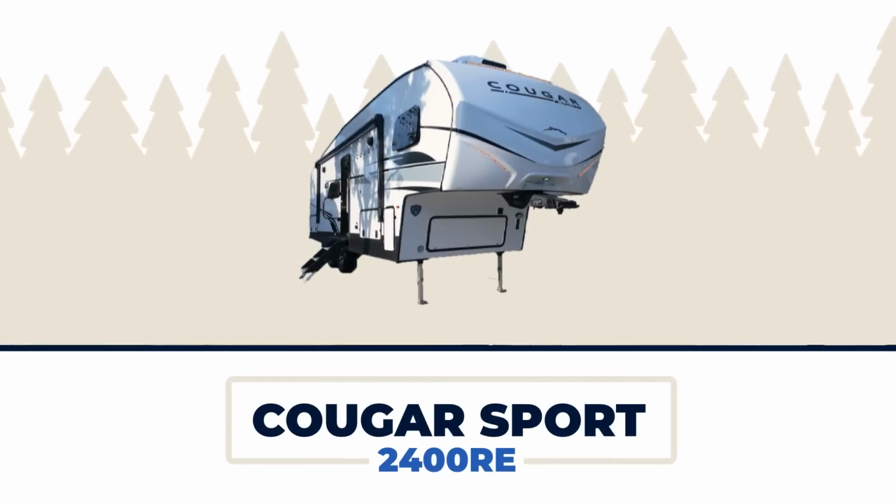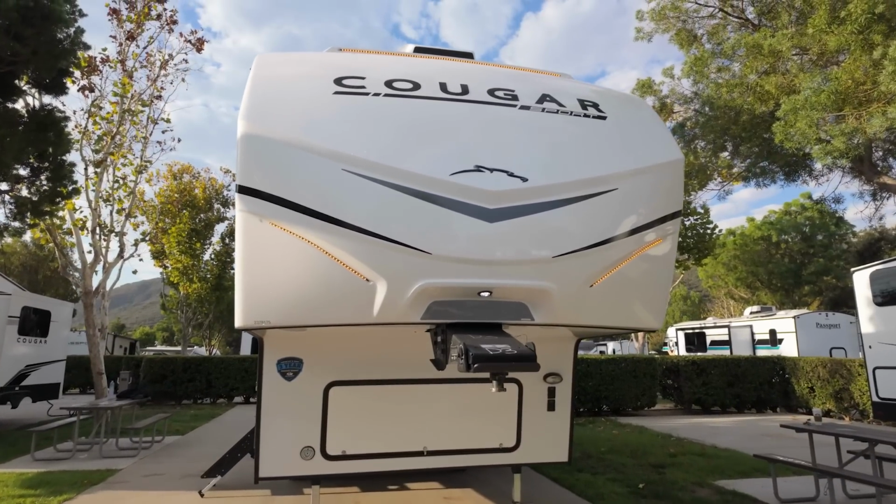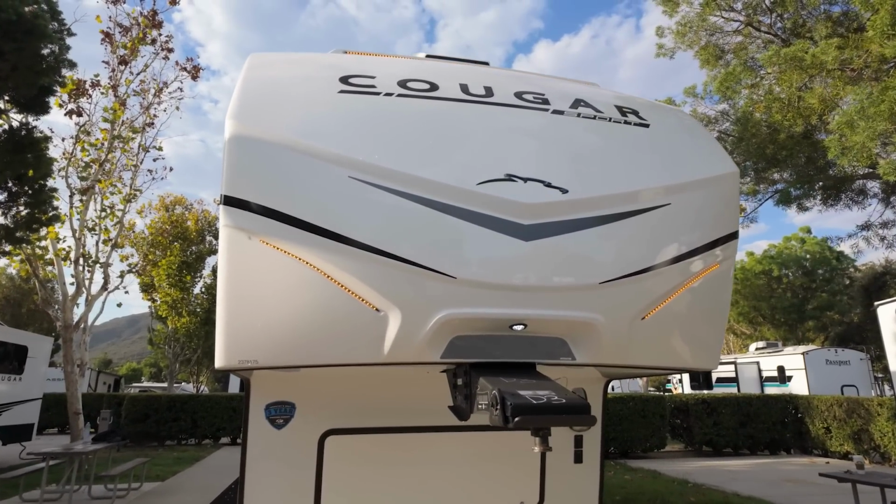Now for the last Keystone Cougar on the list, we're looking at the Cougar Sport 2400RE. This is a smaller fifth wheel that's ideal for couples or maybe even smaller families who want to enjoy the amenities of a fifth wheel without the size and weight of a larger rig. At 28 feet, it's easy to tow and maneuver, making it a great choice for weekend warriors or those who want to frequent things like national parks, maybe have limited space, or grandma's house.